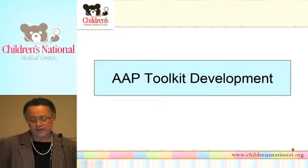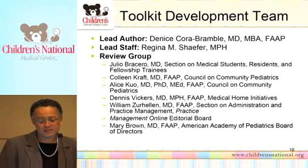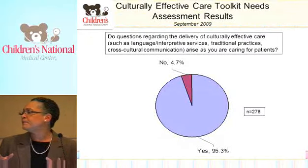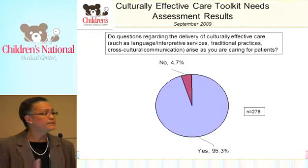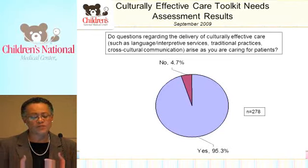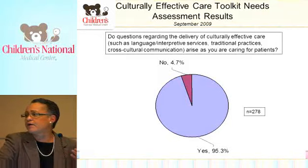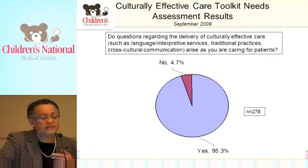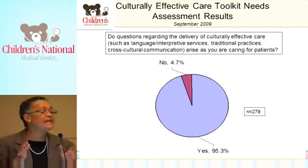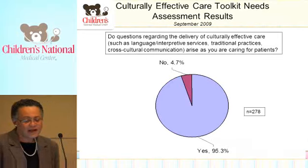Let me talk a bit about the toolkit and how we went about developing it. This is the group of other pediatricians that collaborated with me in this particular project. What we did was we first surveyed the pediatricians, and these are practicing pediatricians, not researchers. We wanted to understand, first of all, whether the pediatricians had questions regarding the delivery of culturally effective care. Issues such as language barriers, problems with interpretive services, questions regarding traditional practices, cross-cultural communications, and does any of this arise in the day-to-day practice of these pediatricians? And these were the results.